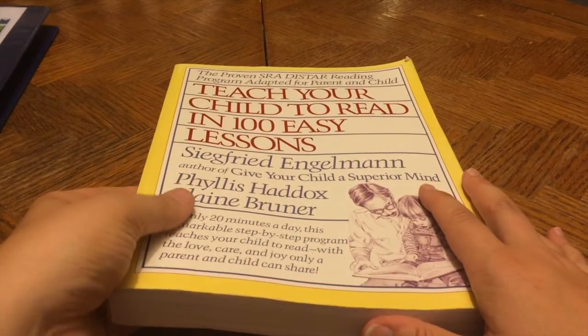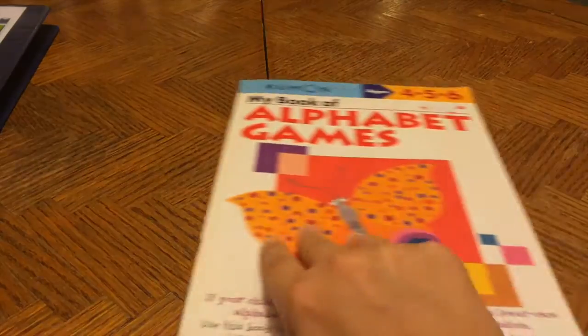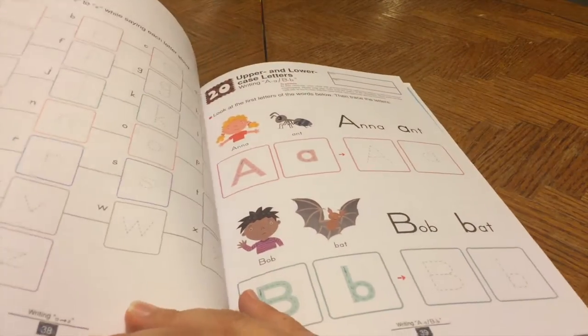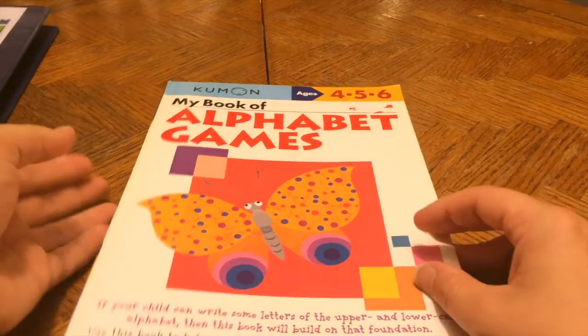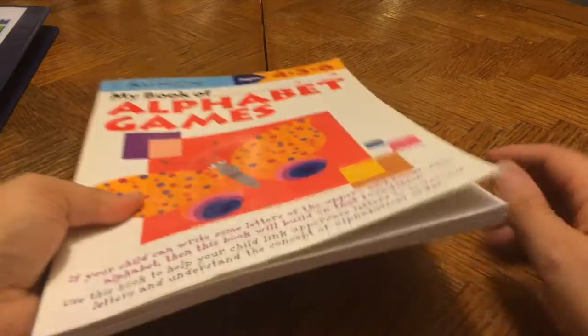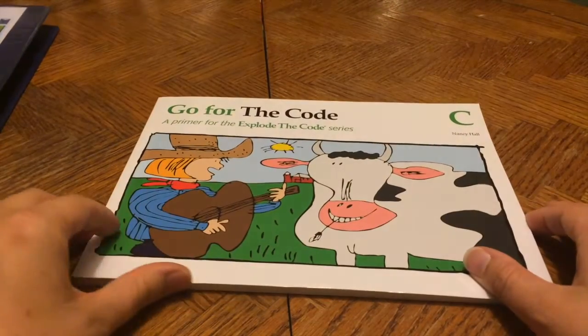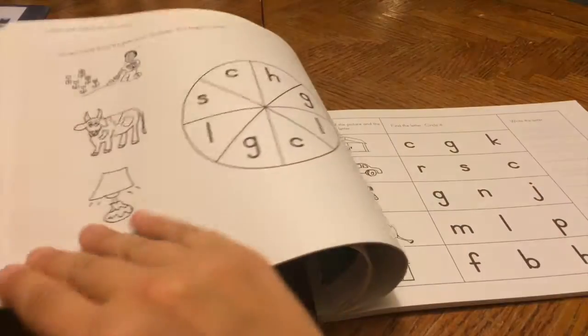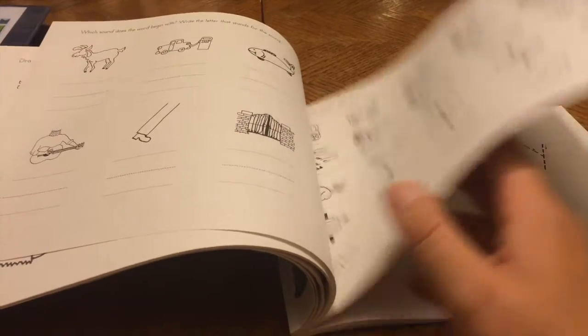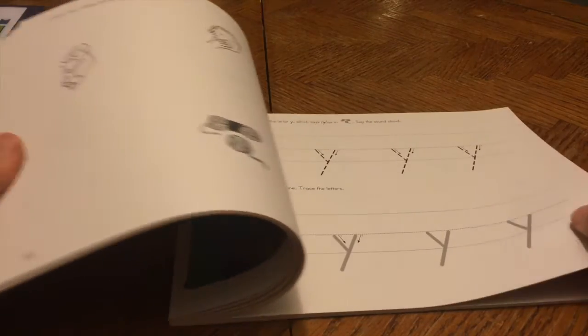Haven't learned much about this yet, but I wanted to give it a try. Also be doing alphabet games. We've already started a little bit on it, but just familiarity with uppercase, lowercase, writing. Super easy book. I bought it on the clearance section at Target for like $2. And then he's also going to start Explode the Code. We're starting in C because I just thought that was the best fit for him. But I have the rest of them if he wants to move on. But it'll just be another good way to work with our reading and writing.